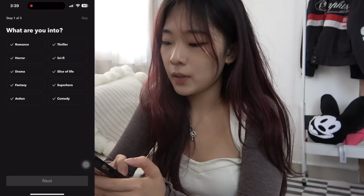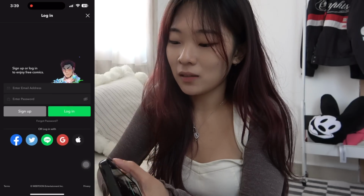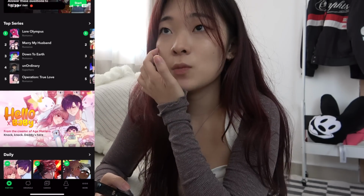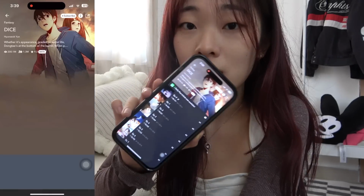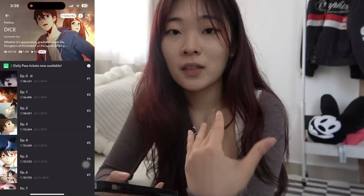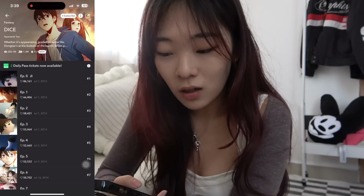Next, I have Webtoon. I haven't used this app in a while now. It's not even logged into my account, but I have it because I used to read True Beauty, and I also really like this webtoon called Dice. This one right here, you guys have to go read it. It's so good. My friend actually recommended it to me. This is what got me hooked on Webtoon.